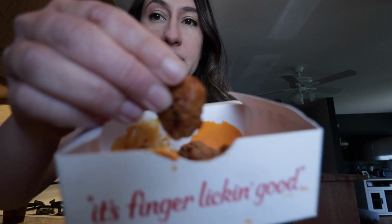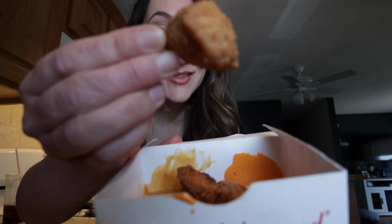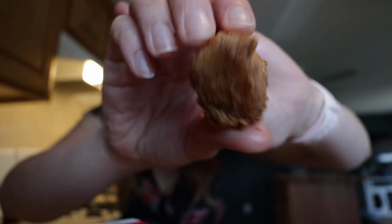Got back our nuggets. They're crispity, crunchy. Some accidentally coated in sauce. Some still pure and naked. So let's give the nudie one a taste test first. Put it at 400 degrees just for a minute so it can get crispy.